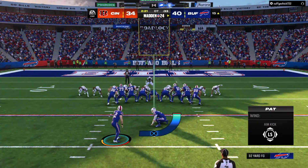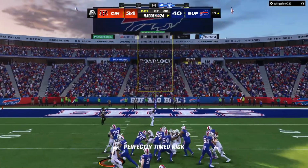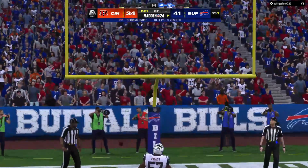Bass on for the extra point. And they will take a 7-point lead now.